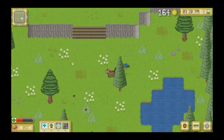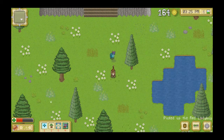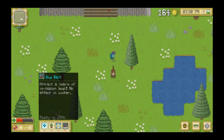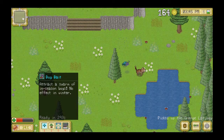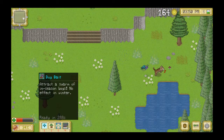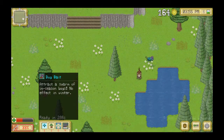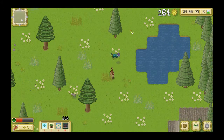Okay. I think that should be it for now. Oh, we managed to catch them both at the same time. I will use my bug bait skill. Drag all the bugs to me. I do like these yellow ones quite a bit. They are pretty. I am particularly looking for a blue butterfly that's very rare and I doubt we'll actually be able to find. And I'm going to eat you, frog.